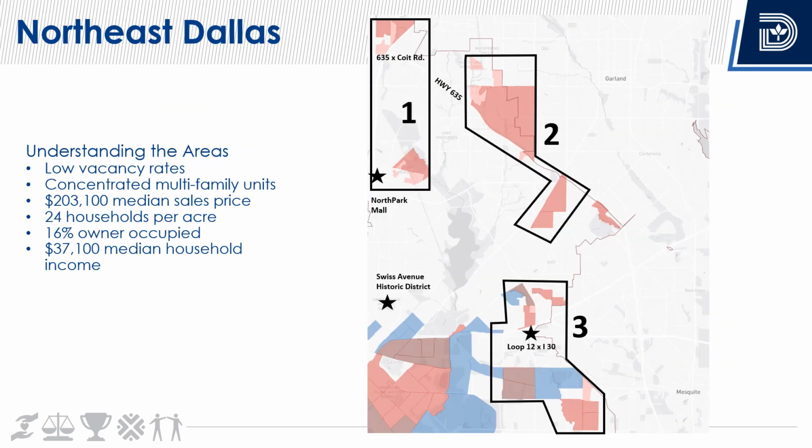Now, these areas are in Northeast Dallas. This area is, for the most part, built out. There's a high density at roughly 30 households per acre. The area has concentrated pockets of multifamily properties in need of repair and preservation. There's also lower home ownership rates at just over 15% compared to the other areas that we will consider.